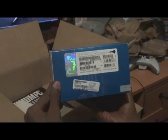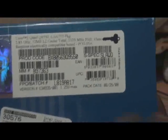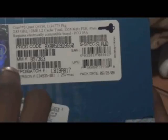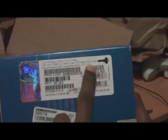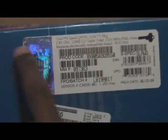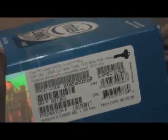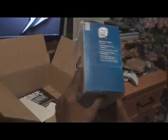Okay, let's see if I have the E0 stepping. I don't know how to check that, but I checked online. Pack date. I think you're supposed to check the pack date, anything after August the 6th. So that's January, February, March, April, May. This is not E0, I guess. May 25th, 2008. 45nm, and stock it's running at 2.83 gigahertz. It's packaged in 775. Sadly, the Nehalems are coming out November 3rd. I'm already outdated, sadly. So, nothing really on the box.